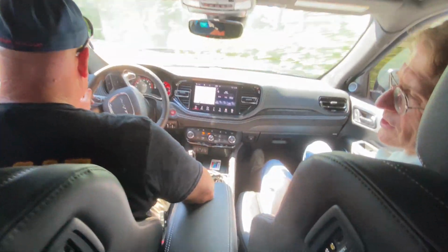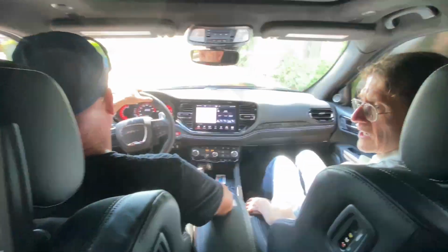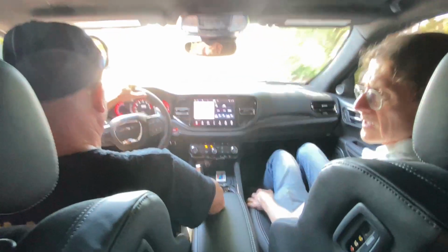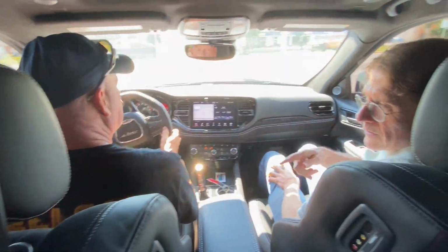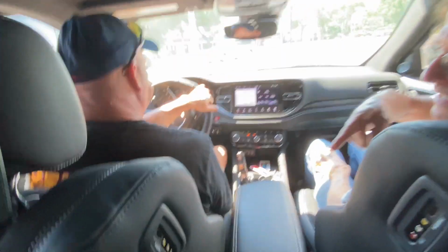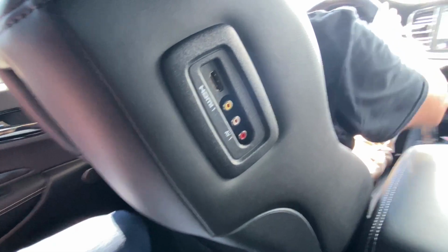These seats are super comfy. I wonder if Recaro makes these for Dodge because they certainly feel like it. They feel like it to me as well. And what's neat is I'm looking in the side of your seat. You can plug in your TV monitor, your AV units there. Yeah, that's all for the backseat video system.